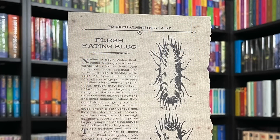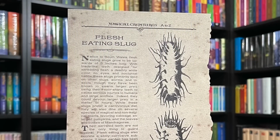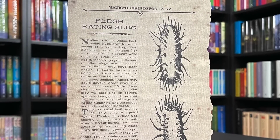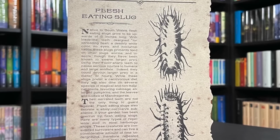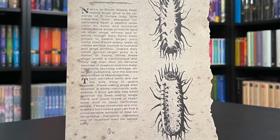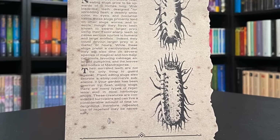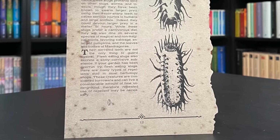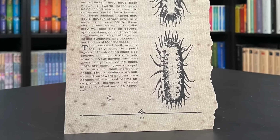So it looks like F is the letter for this box, flesh-eating slugs on this side, and on the other side it says familiars. So let's take a look at the flesh-eating slugs. Native to South Wales, flesh-eating slugs grow upwards of 5 inches long, with blade-like teeth designed for shredding flesh, a deathly white color, no eyes, and nocturnal habits. These slugs primarily feed on other slugs, worms, and insects, although they have been known to swarm larger prey, using their razor-sharp teeth to cause serious injuries to humans and large animals. I think I will stay away from these slugs.